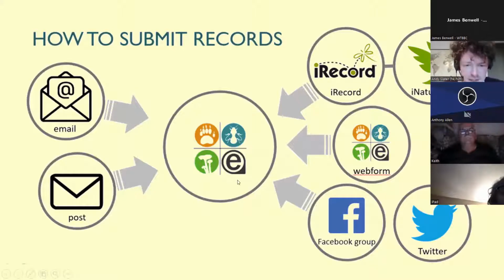There are various ways you can send records to EcoRecord. There's social media; we're on Facebook and Twitter. We've got a website with a form. There's iNaturalist, iRecord, and you can drop us an email, or even the old-fashioned way of writing us a letter and posting it to us. So there are various ways you can send us records, and these will all get to us.